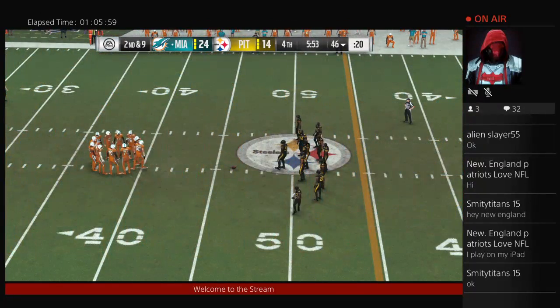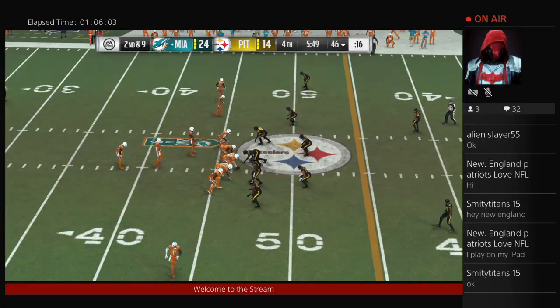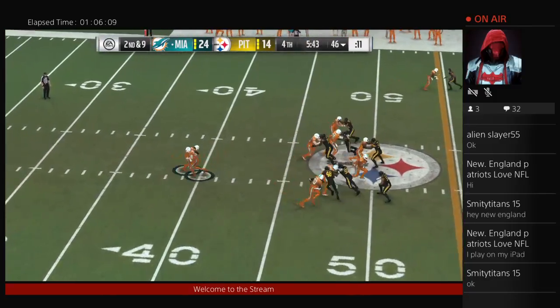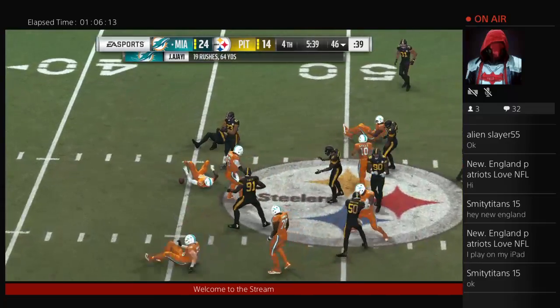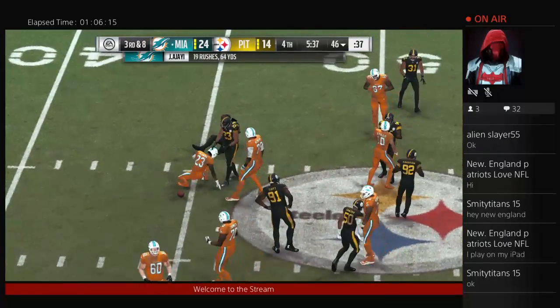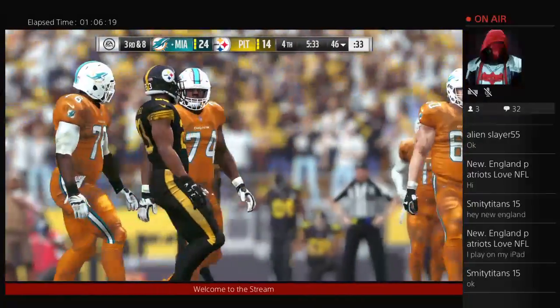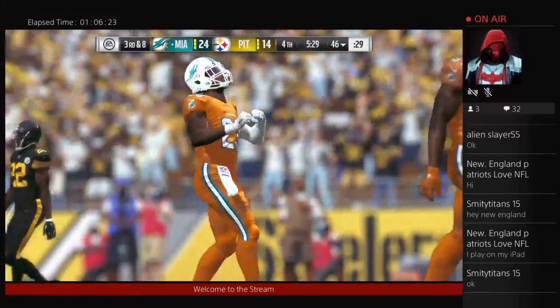Second down following the run. They'll come out in the pistol. And they'll try the ground game here with the running back. And nothing doing. He's immediately taken down at the line of scrimmage. Officially no gain on the play, and they're left with a 3rd and 8. And he had a nice play there from his free safety position to hold him to nothing.